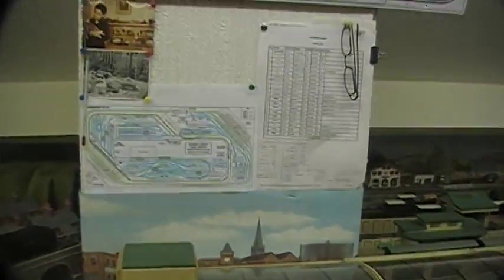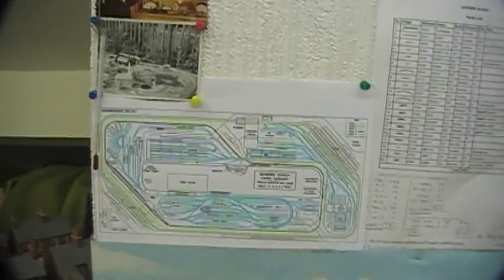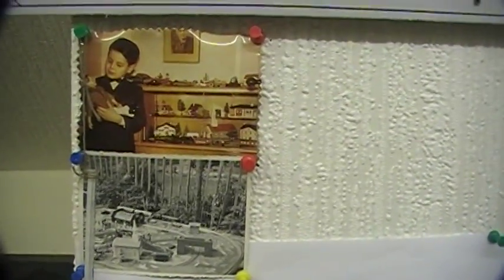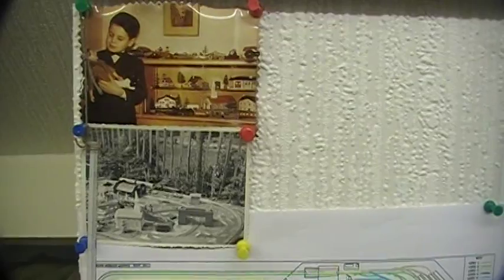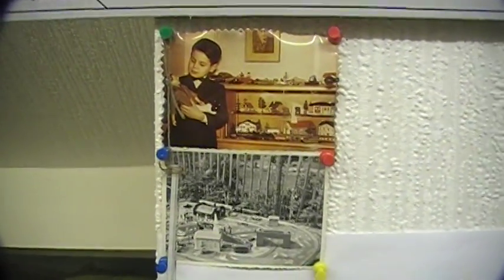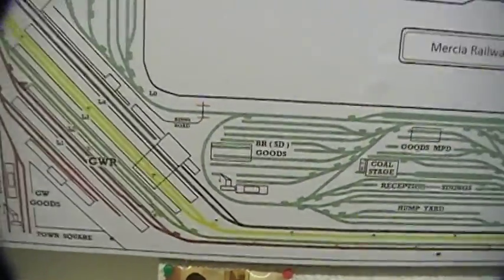and above that I have the plan of the layout. And I don't know if you'll make this out, but there's the layout as it was when I was a child, and that's my brother there. If you can just make out the white building there, that's a station, and it's actually that one over there. My brother's 70 years old now, so you can see it's a good few years ago.